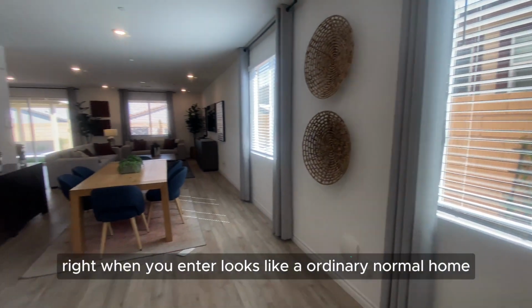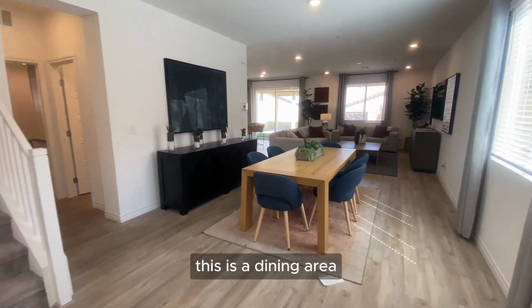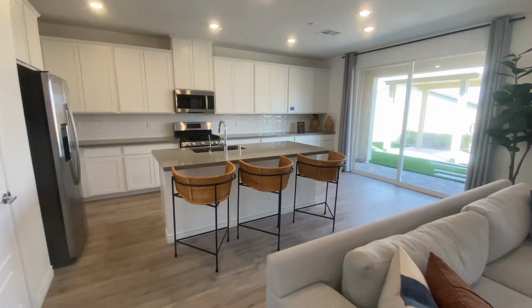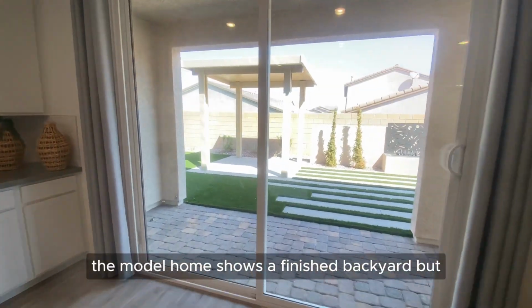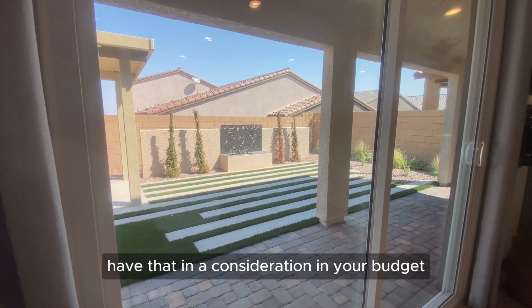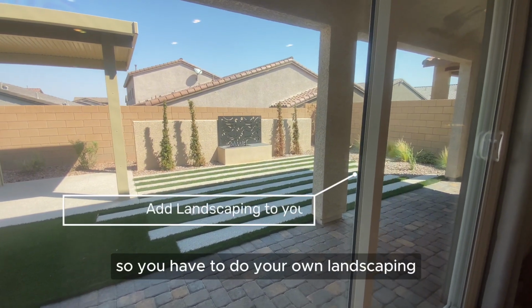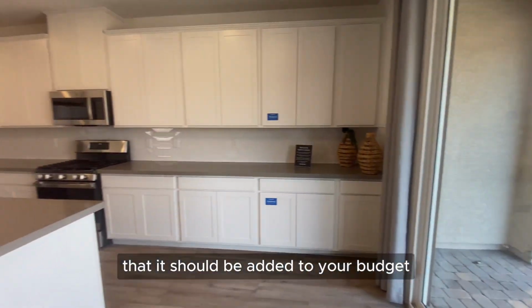Right when you enter, it looks like an ordinary normal home. This is a dining area, living space, and a kitchen. The model home shows a finished backyard, but have that in consideration in your budget, because it comes with dirt. So you have to do your own landscaping. Make a note that it should be added to your budget.